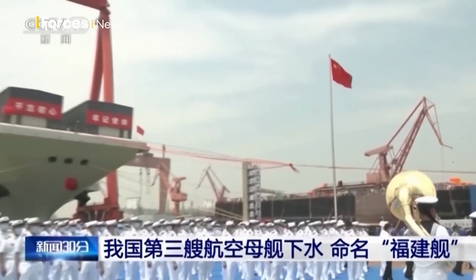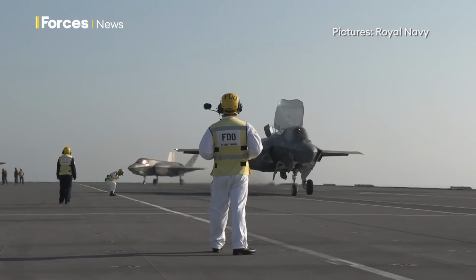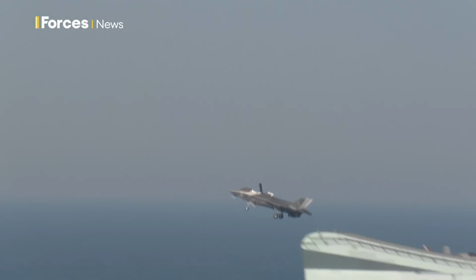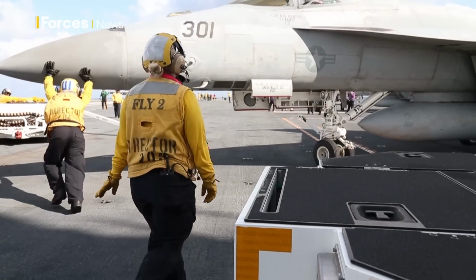So how long before the Fujian is fully operational? Well, the Queen Elizabeth class from launch to fully operational was in the region of 5 to 6 years. That's good. That's fast. The Gerald R. Ford will be slower than that because they've had all these teething problems. So if the Chinese beat that, then they're doing well. Or, dare I say it, they're perhaps cutting corners.